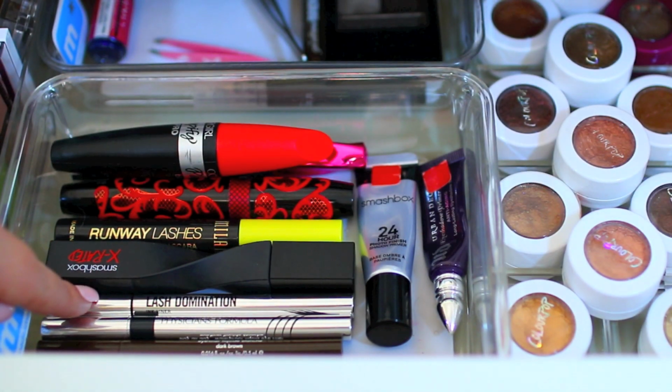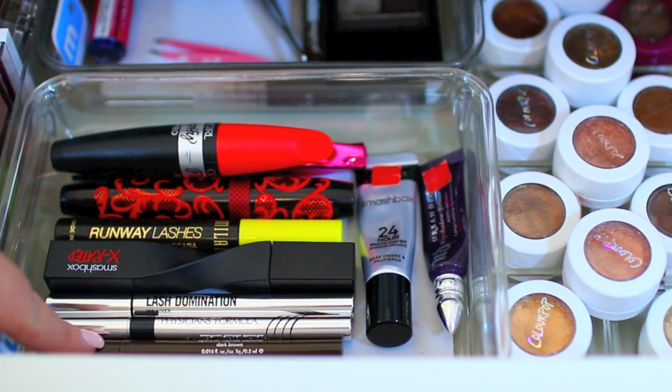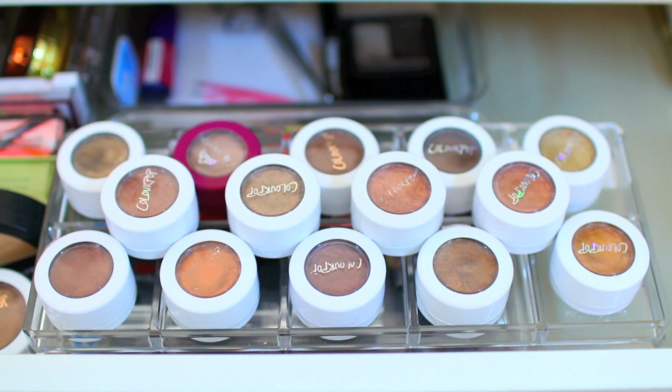I have the Bare Minerals Lash Domination, one from Physicians Formula, and one from Stila. So those are the liquid liners I've been using lately, and then these are the 2 eye primers that I've been loving. I love ColourPop shadows. They're my absolute favorite. So at any given time, I have quite a few different ColourPop eyeshadows in here.